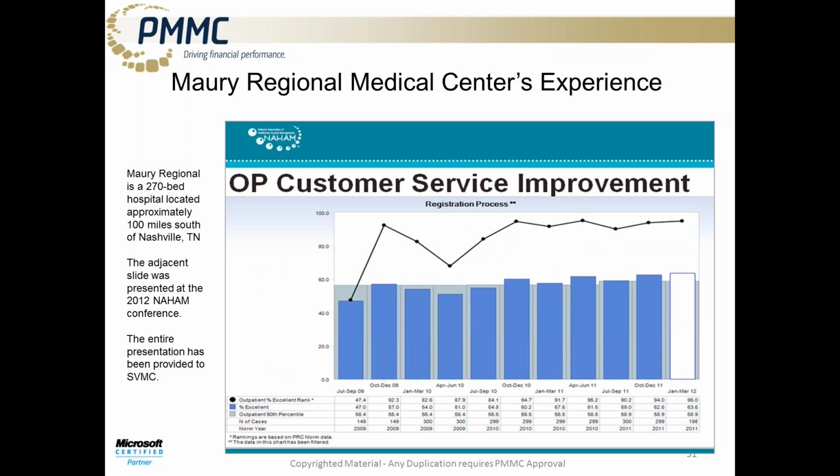As a corollary, their customer service improvement is noted here in the second slide. So you can see, again, going back, this was I think July and September of 2009, up through January, March of 2012. You can see just a real steady climb after April and June of 2010. So they really saw the correlation. Not only did their cash collections increase, so did their customer service marks.